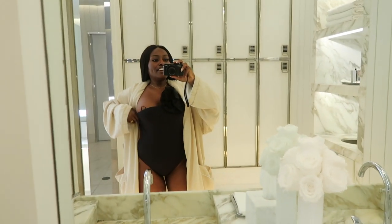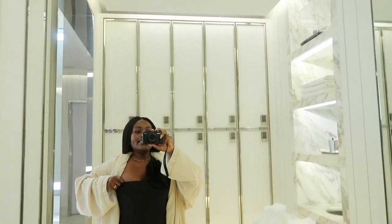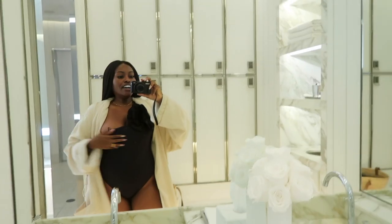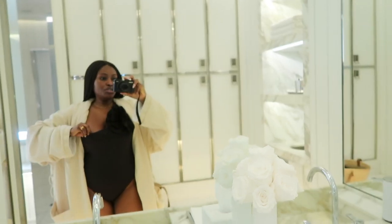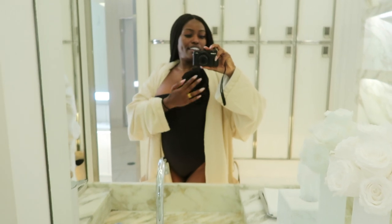So I have changed to my swimsuit because I'm going to spend some time at the pool. Check out my swimsuit. This is Zara. It's giving, oof, this is annoying. It is giving Magda Butrym with this big flower applique.